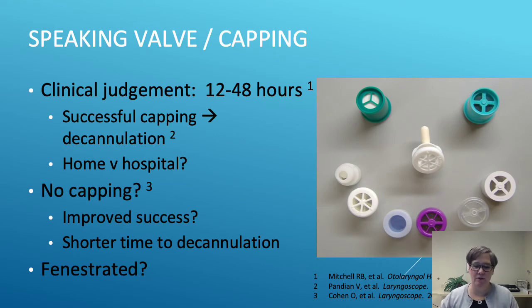So a little bit about fenestrated tubes. I know we all love them, but they can serve a purpose, and they do help oftentimes with speaking valve placement. However, the big downside, as we all know, is granulation tissue. So if you've been doing this long enough, you've seen the patient with a fenestrated tube and granulation tissue growing into, either running between the outer and inner cannulas, or basically obstructing the lumen within the inner cannula.